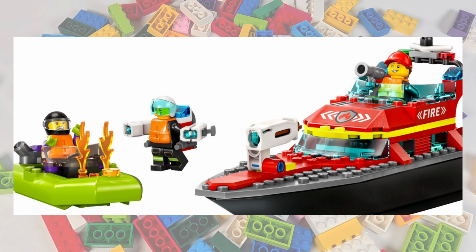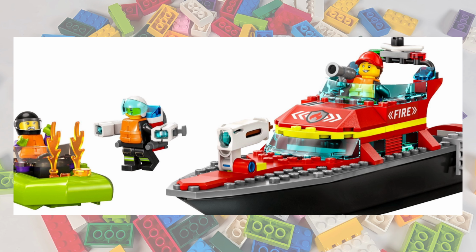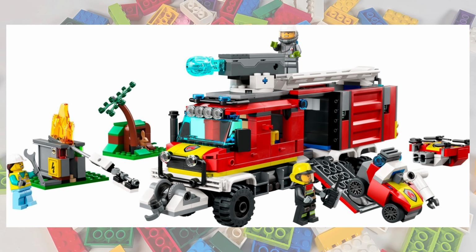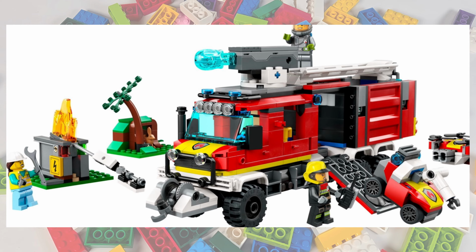The recent couple of years have seen some really nice sets, but nothing that really gives the presence of the preceding few years. For 2023, set 60373 Fire Rescue Boat, featuring a firefighter with a jetpack trying to help a poor girl with a boat aflame, and set 60374 Fire Command Truck, which has all sorts of stuff to support the team, such as a drone and a robot.